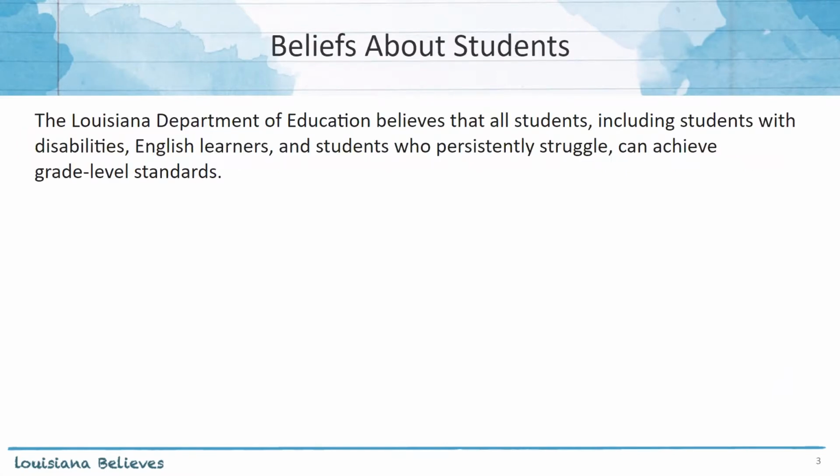The Louisiana Department of Education believes that all students, including students with disabilities, English learners, and students who persistently struggle, can achieve grade level standards. To ensure this vision is realized for students, all students should access on-grade level instruction every day through a high-quality curriculum in the least restrictive environment.